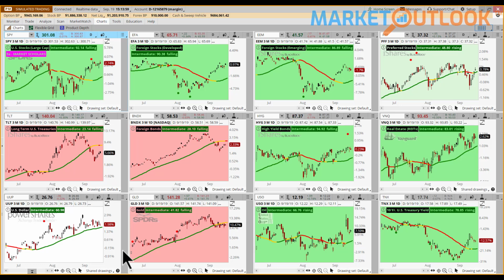As I look at these various charts here in front of us, I would say that real estate remains the one that's capturing my attention right now. This is the one that appears to have one of the steadier charts on the board, where we have consistent higher highs and higher lows.